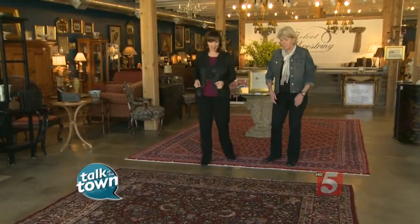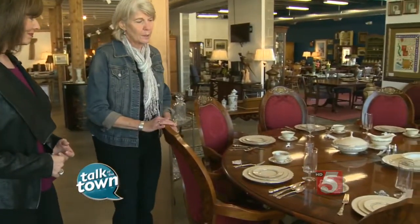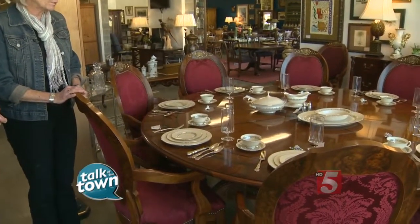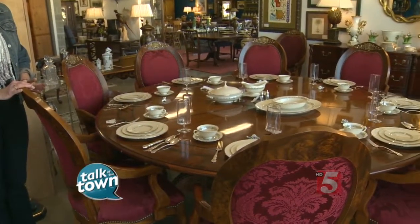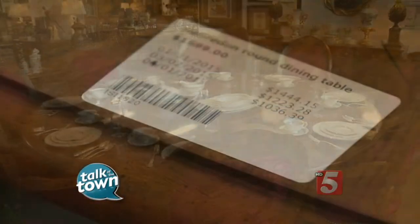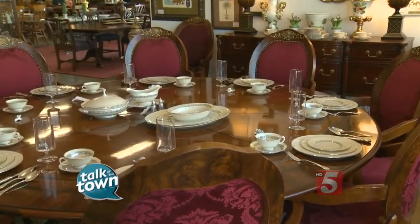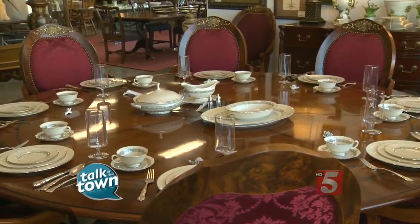So let's take a look at this table over here, because I think this is just beautiful. If you would have paid full price for this, you would have paid a fortune. Full price it would have been, I think, $8,000. It's Henredon, a beautiful table in great shape. It's $1,699, but then it's marked down to $1,444 with the markdown. The chairs are not included. They were $499 each, and then they're marked down too.